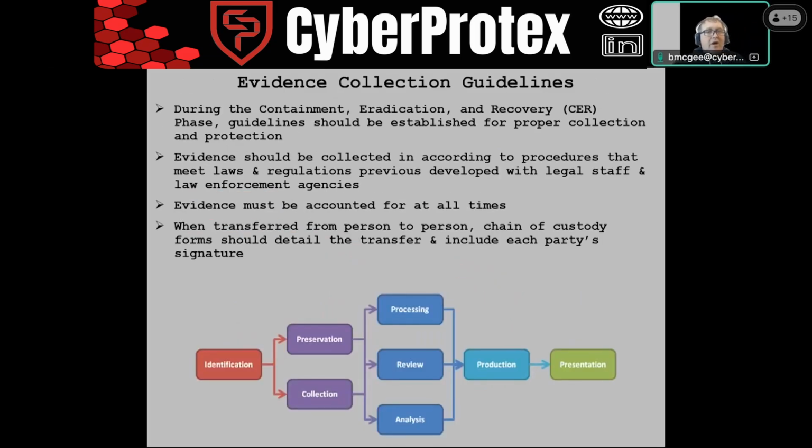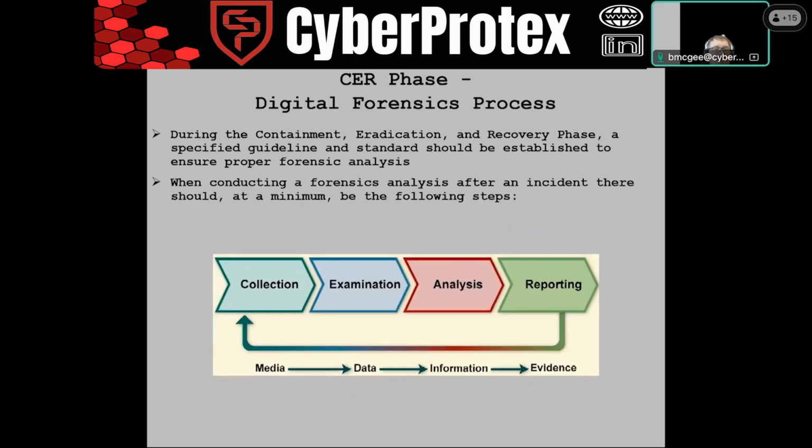So all the while during this containment, eradication, and recovery phase, we're trying to make sure that anything that we collect can hold up as evidence. We need to make sure we have this thing called chain of custody.